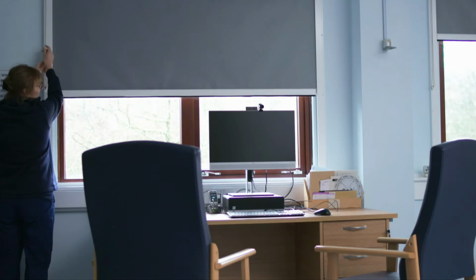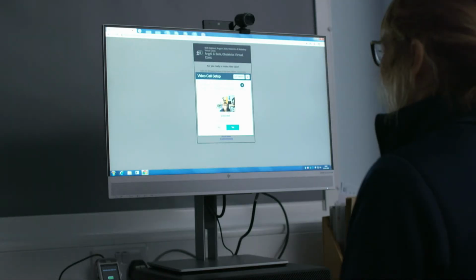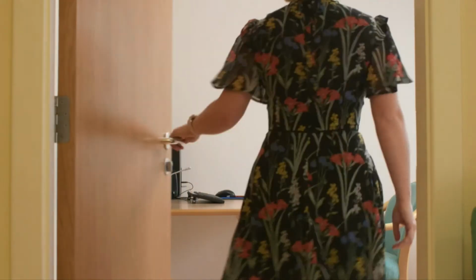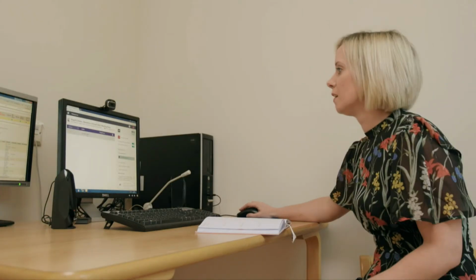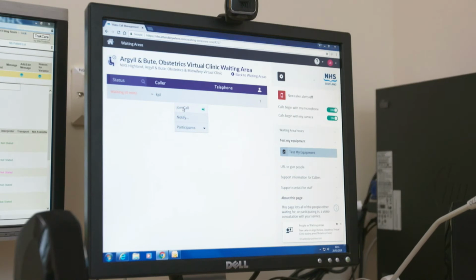You don't need a lot of equipment. What you do need is a nice friendly environment. So the Attend Anywhere clinic is incredibly straightforward. Once you've got your computer, your microphone, your video link, it all works through Google Chrome. You log on and the patients who are waiting for you appear in your virtual waiting room.